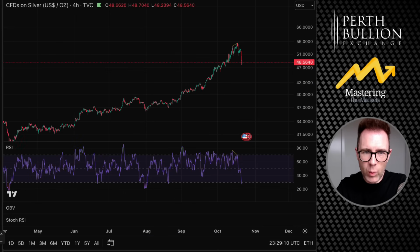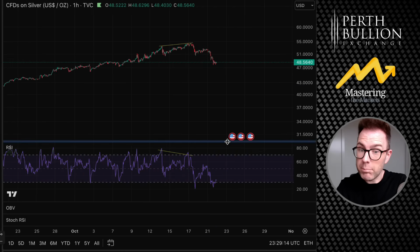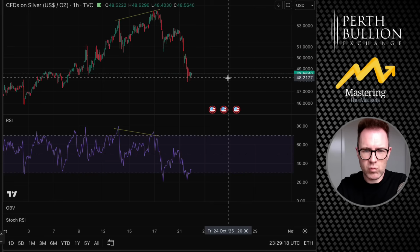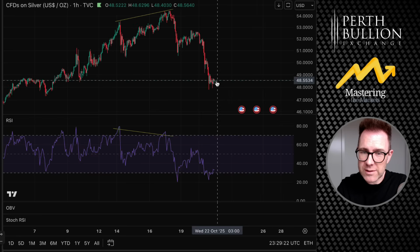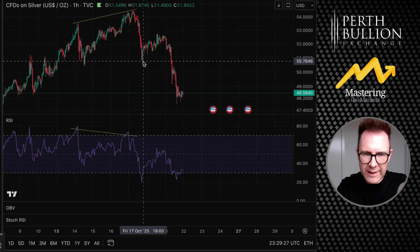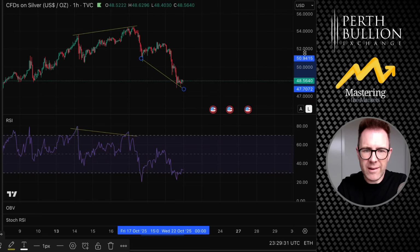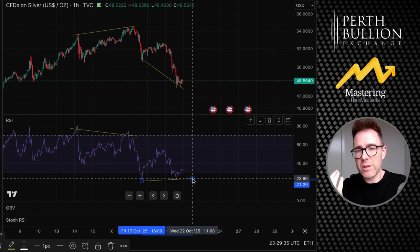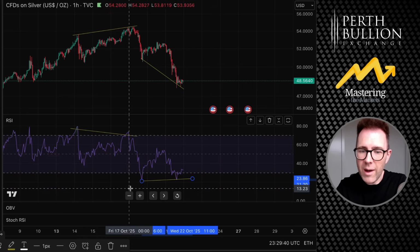On the 1 hour time frame, let's have a look. You've got some potential bullish divergence. So you could potentially, in the next 24 hours, maybe 12 hours, something like that, see a little bit of a rise back up again. Why? Well, now you've got a lower low, but a higher low on the relative strength index. So that's some actually bullish divergence now. Instead of higher high, lower high, now you've got lower low, higher low.